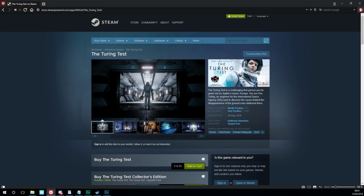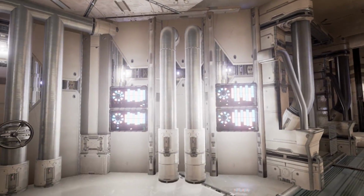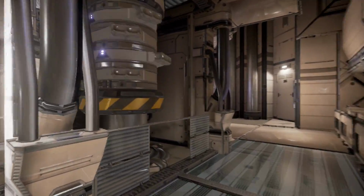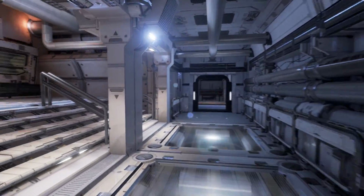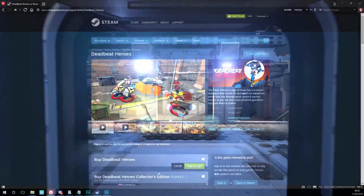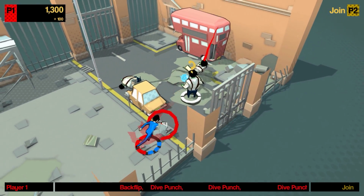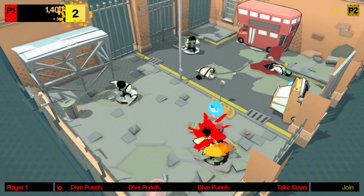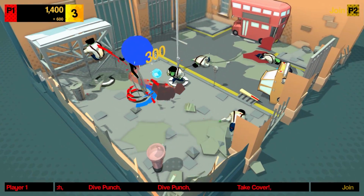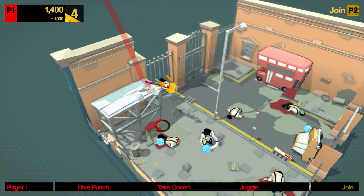The Turing Test, a first-person puzzle game which focuses on the manipulation of energy in order to solve problems. This is a very pretty game which also asks some rather deep questions regarding artificial intelligence. Deadbeat Heroes. This is what I consider to be a reimagining of the old school staple beat 'em up genre, this time with an emphasis on score attacks and replayability. Again, a game that really shines when played in multiplayer locally.